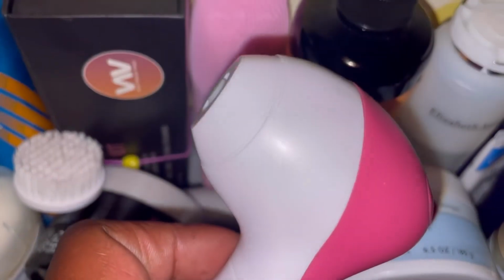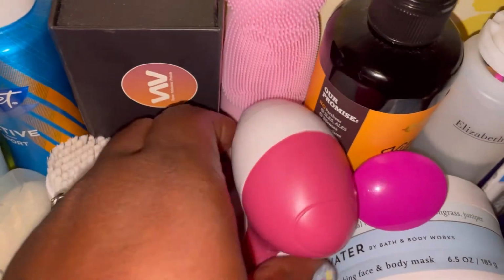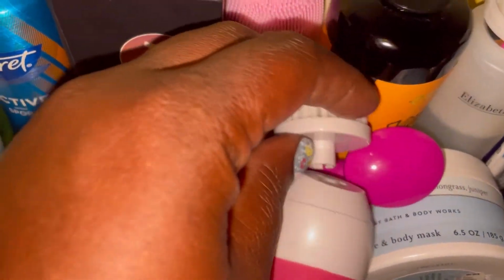It goes right on here and you turn it on. It has a nice amount of power to it. And I also like to use this with my cleanser or an exfoliant as well. And for $1, it's a really good price.